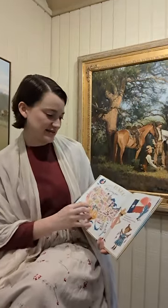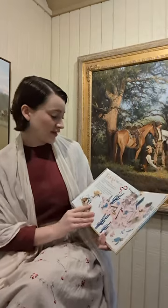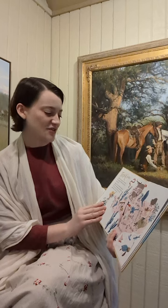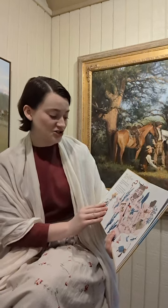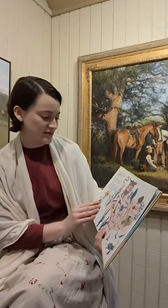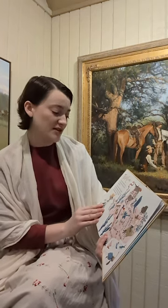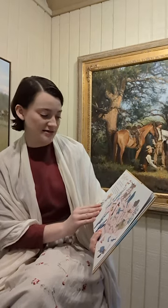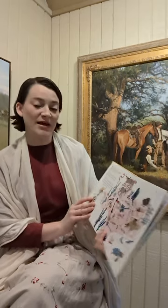Welcome to Texas. Texas is big. It's the second largest state in the USA. It has big ranches, big farms, big forests, and big cities. The word Texas comes from the Native American Caddo people, who were among the first to live on this land. The Caddo word Taisha means friend.